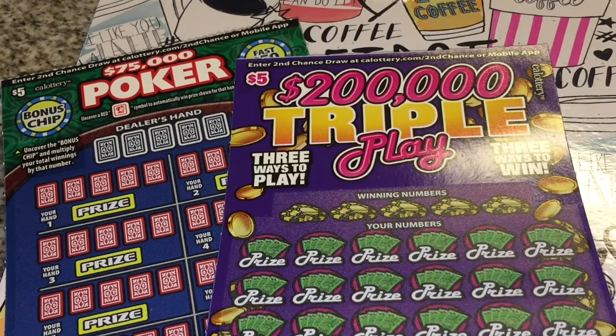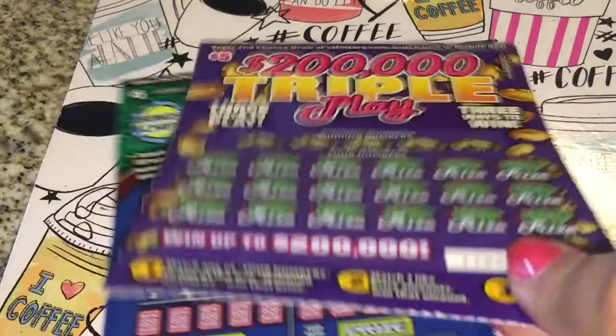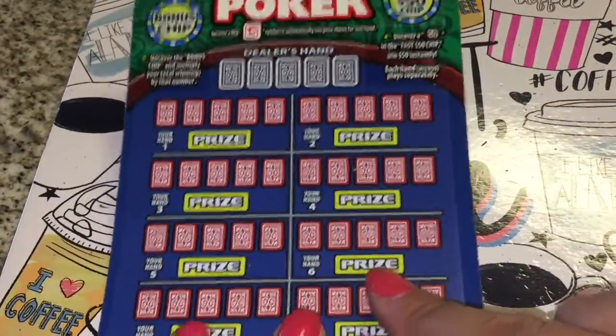I just wanted to pick up two tickets today, two $5 tickets. We have a poker, the 75 grand poker ticket, and we have a $200,000 triple play. So let's try the poker ticket first and see what we got.